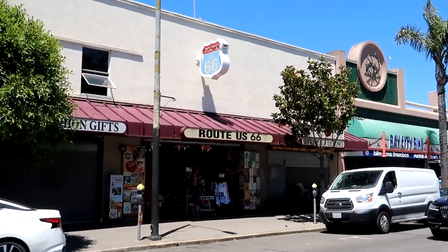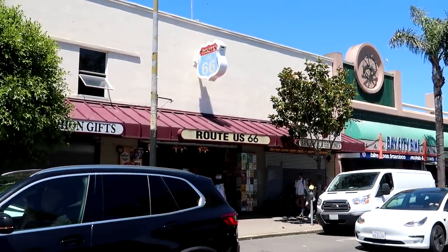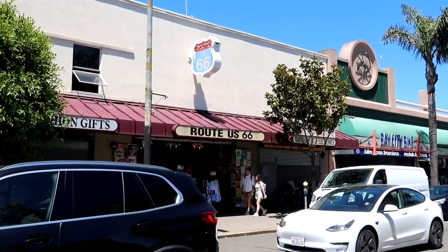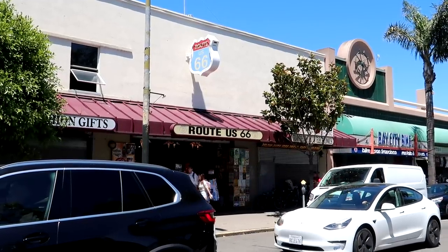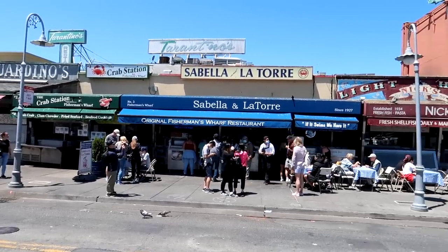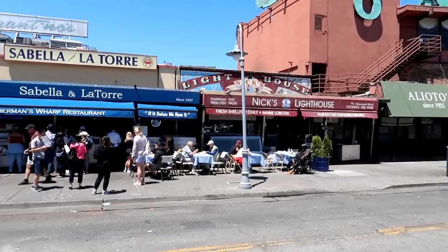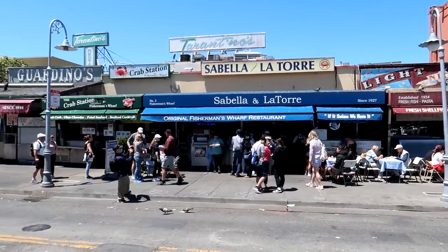Route 66 shop here in San Francisco, despite the fact that we are hundreds and hundreds of miles away from Route 66. See all the wonderful seafood here on the wharf, all these wonderful restaurants.